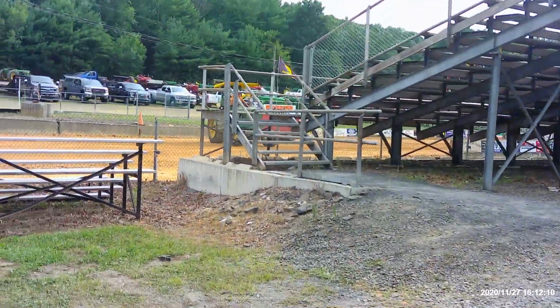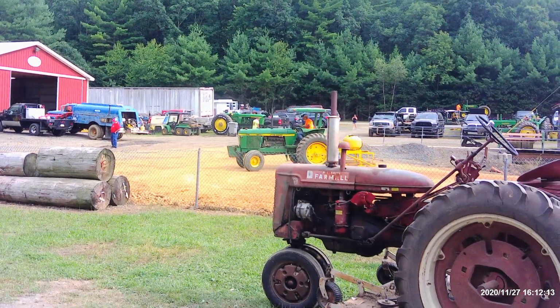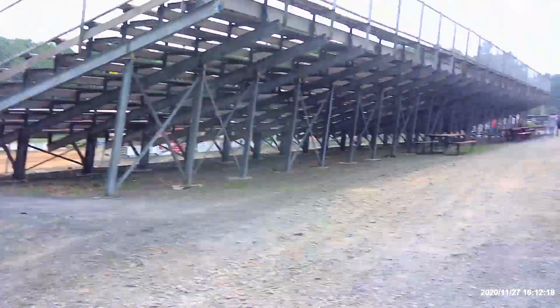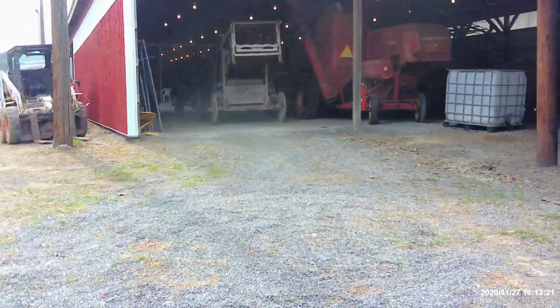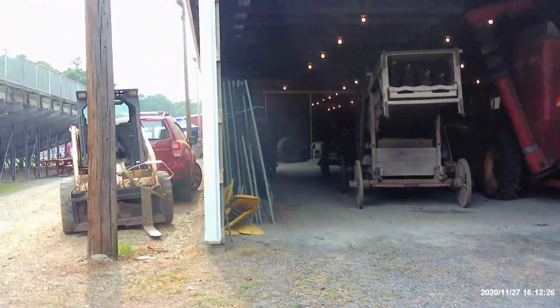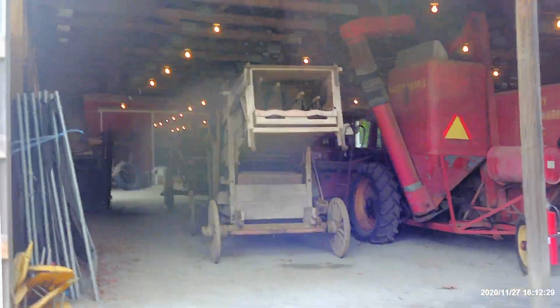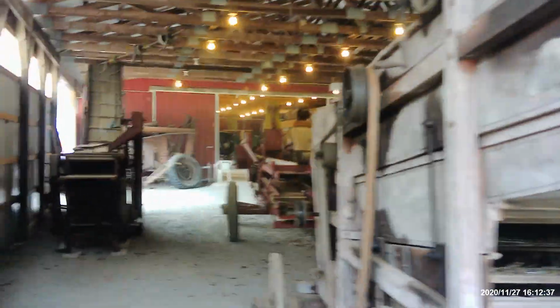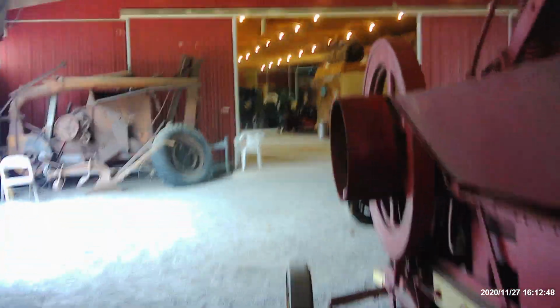Here they are now, one of the tractors. This is beautiful. Let me see. Okay, here we go. We're gonna go inside this place. So we don't have this in New York. I don't know about that in Flushing Meadow Park. This is one of the best county fairs ever.